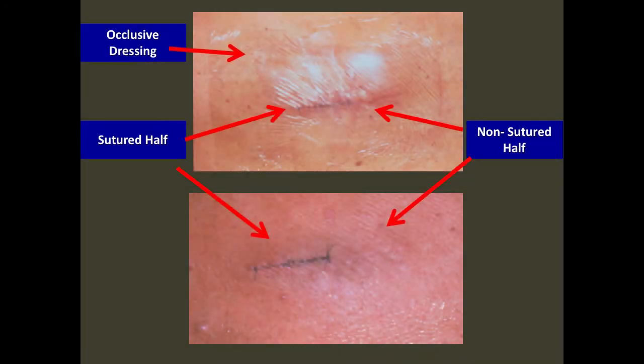So taking what I told you about suturing and what I just told you about occlusion, you can put it together. Here's an example of somebody who had a wound that was excised. The deep sutures were placed in. Half of the wound was sutured, the other half wasn't. We put an occlusive dressing on. When you take it off, you can see how beautiful that non-sutured half was. So by occluding it and not having to suture it, you can get very good healing, equal to putting sutures in.